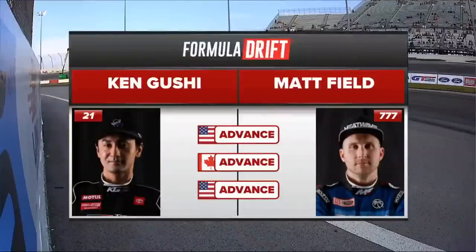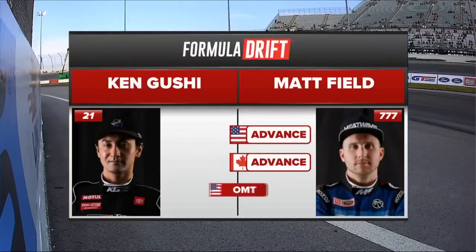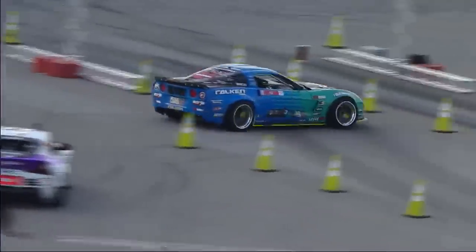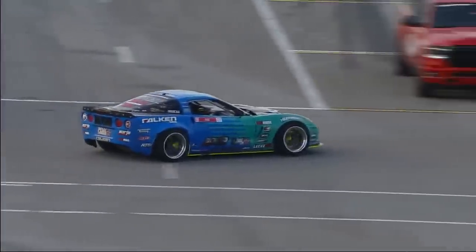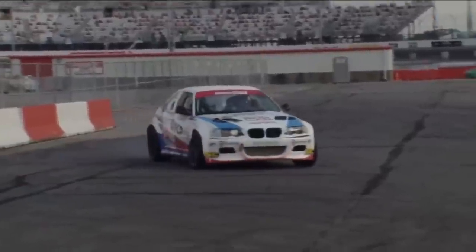Yeah, I mean, I've pretty much already penciled in Matt Field, unfortunately, for Ken Gucci. But you know who is stoked? Matt Field. Can you feel the heat wave coming? Definitely can, as he's going into the Final Four, the 777. He's coming up all cherries here as he pulls the one-armed bandit and he strikes gold. He is going into the Final Four.